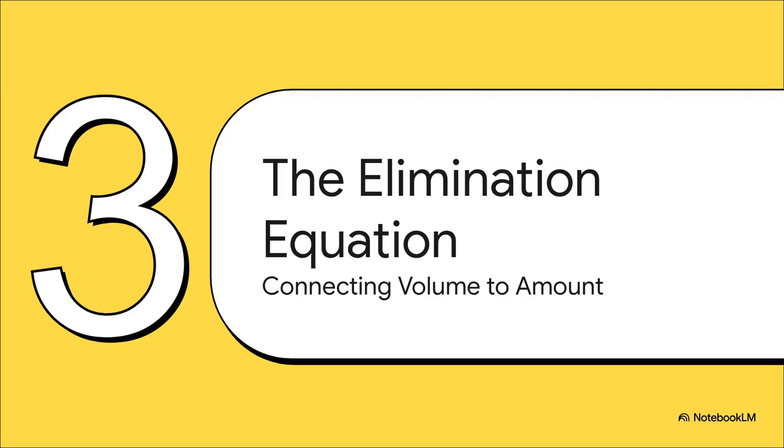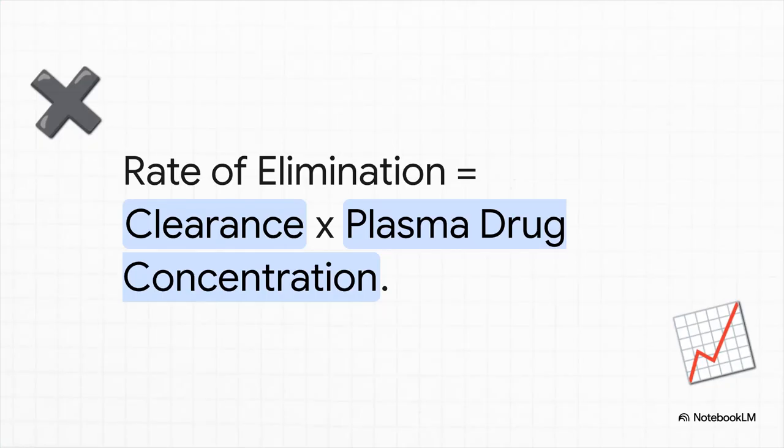Okay, so you're probably thinking, if clearance is just a volume, how in the world do we get back to the number we actually care about, which is the amount of drug being removed? And that, my friends, is where the elimination equation comes into play. It's beautifully simple. The rate of elimination, that's the amount per time we were talking about earlier, is equal to the clearance, that's our volume per time, multiplied by the plasma concentration of the drug. So clearance basically acts as a conversion factor.